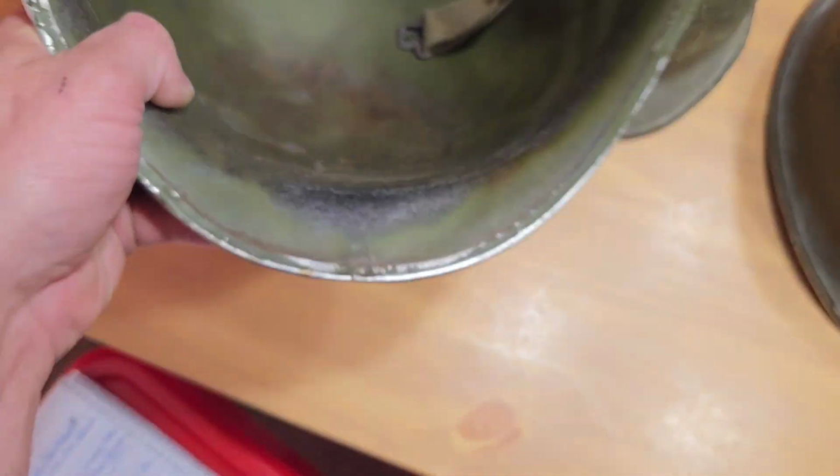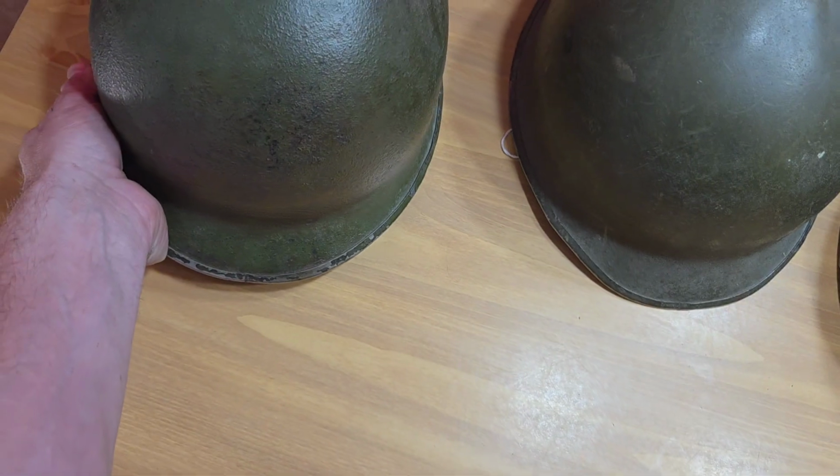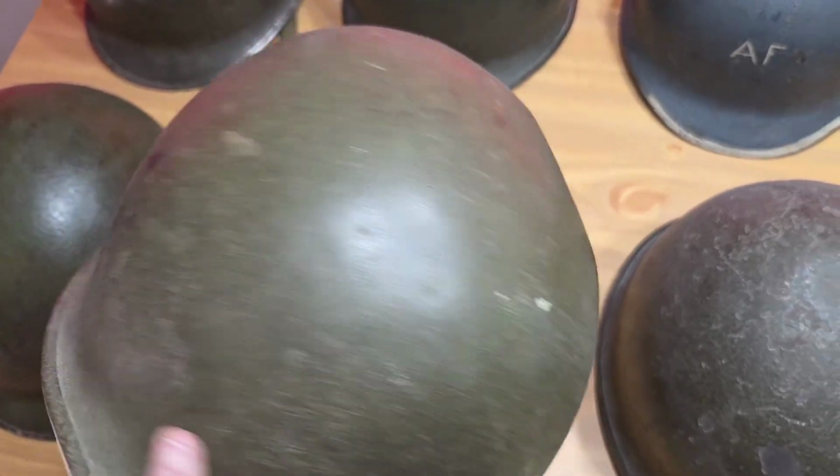But this one is actually 80C. It's kind of hard to see, but 80C on there, and so that's a pretty early one, probably more closer to March of 42. Moving on, I've got this one. It's got a big knock on the outside. Could have been hit by something.